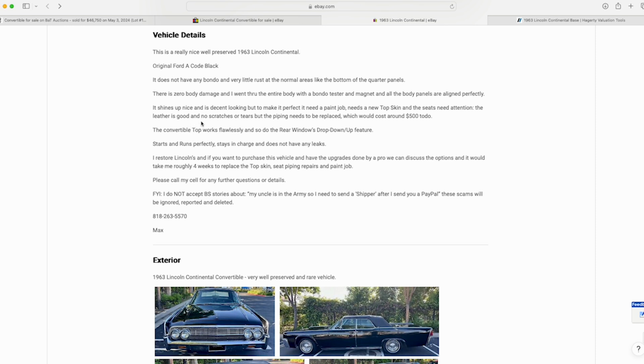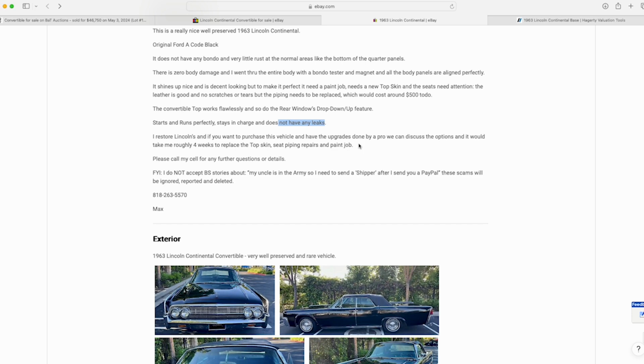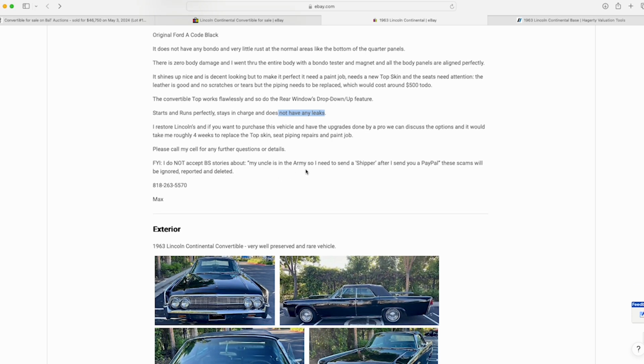They talk about it shines up nice, but it may need to be repainted. The convertible top works flawlessly, as do the rear auto drop up and down. So that's good. Again, a good description. Starts and runs perfectly. Doesn't have any leaks. Most Lincolns will leak something, but certainly they're saying no leaks, so that's a good thing. This gentleman also lists his phone number here.